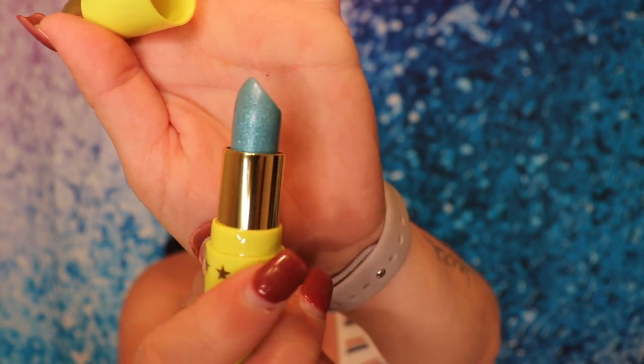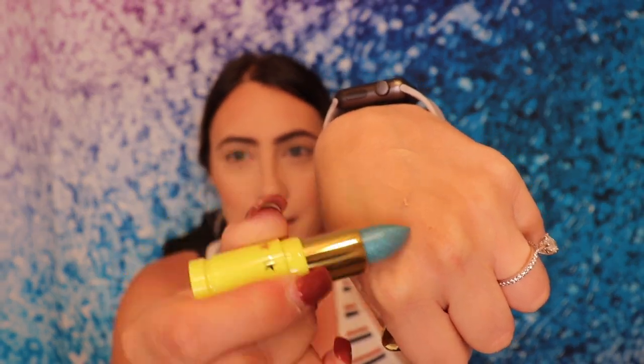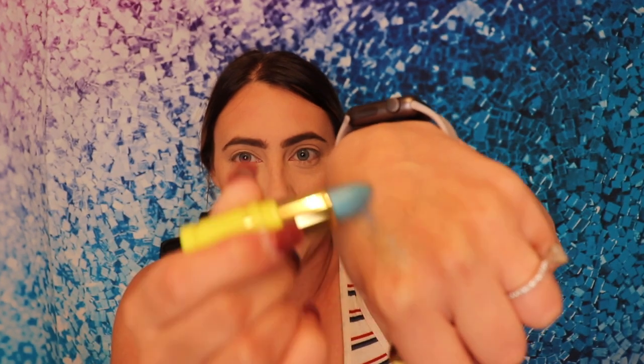Whoa. I don't know why I always smell things. So this is what the color looks like. And I'm gonna swatch it right here. This feels almost like a chapstick. It feels very sheer like a chapstick, but I'm sure when you put it on, it'd be different. But look at that. Oh my God. My dog just jumped up and turned me. Okay. So that's the first thing, a lip ammunition in the shade Jawbreaker.